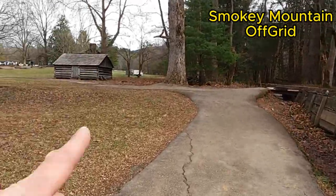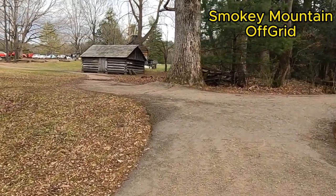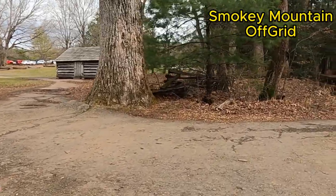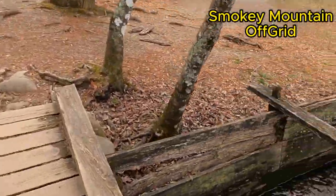Well, anyway. Some kind of old building there. That's probably a grist mill because of them big round rocks down there. Yeah, kind of like that thing over in Bethel. Bridges. We don't mind that, do they?